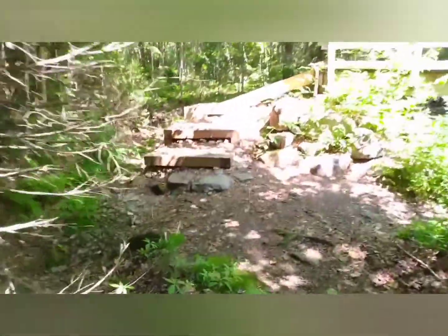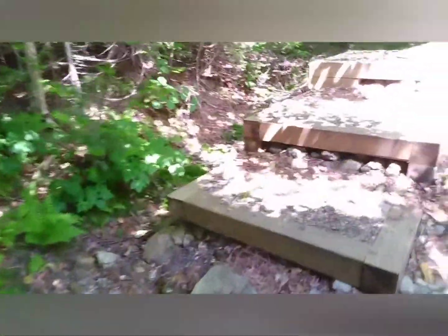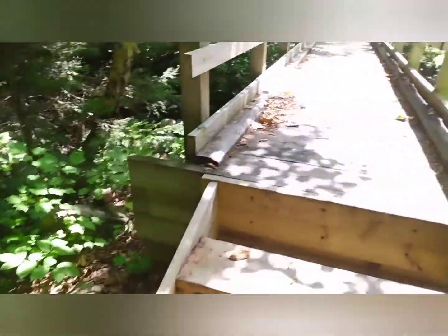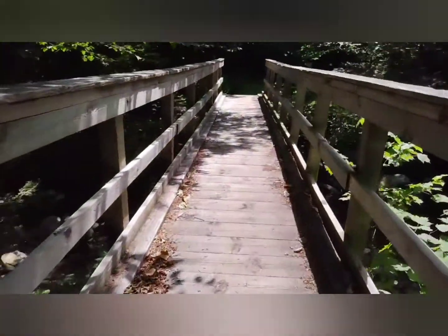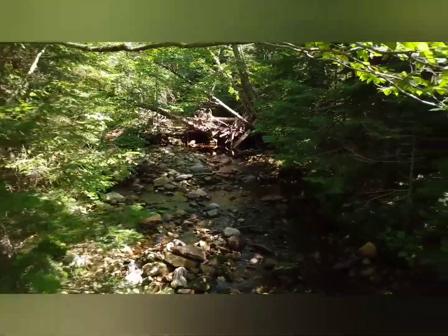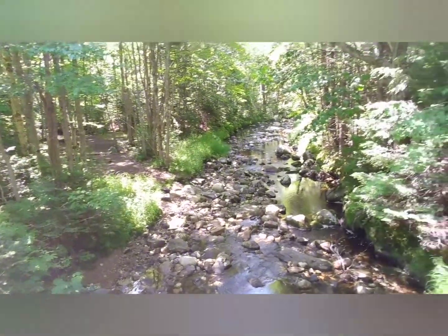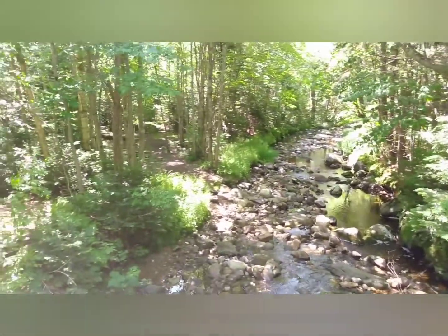Coming to the bridge to go across Black Brook. There's a little spot on the other side of the stream. We're gonna stop and have a meal. Here's Black Brook. Here's the trail. And a little spot over there in the shade for some food.